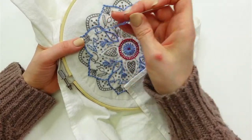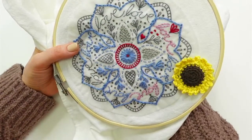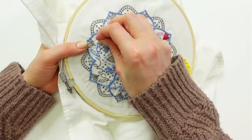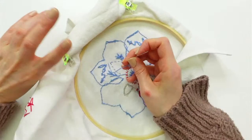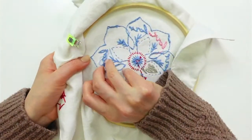Ugh, I really am gonna have 2 more stitches left here. Yeah, I think that's my last one there. I do have 2 more stitches on that E. Well, that's how it goes. It's just fine.